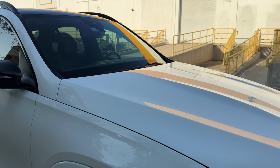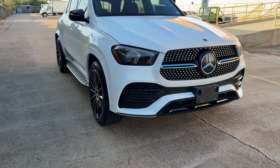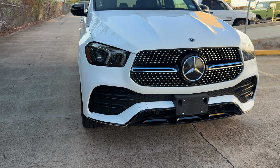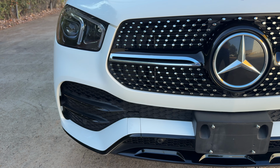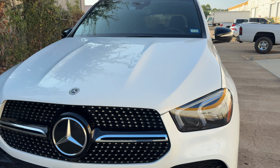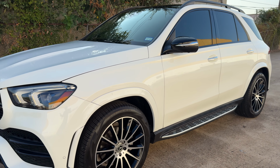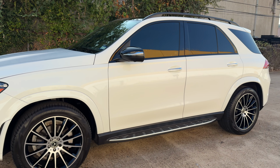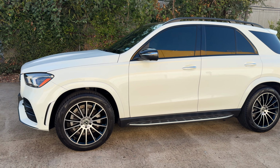It's got the 360 surround view camera. Very nice illuminated running boards as well. You see that AMG body styling grille of that package. Very cool truck. It's got navigation, of course, and everything. So really well loaded. Looks great. It's a one owner.